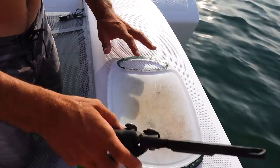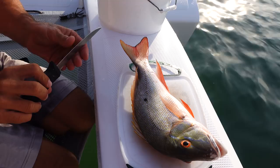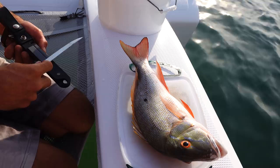We're gonna fillet up this fish here. Right on the beam, I think, right here. And yeah, get ready for dinner. All right, we got our fillet, cutting board, fillet knife here. There we go, look at that guy. Perfect mutton. Hello, the knife is not sharp enough.